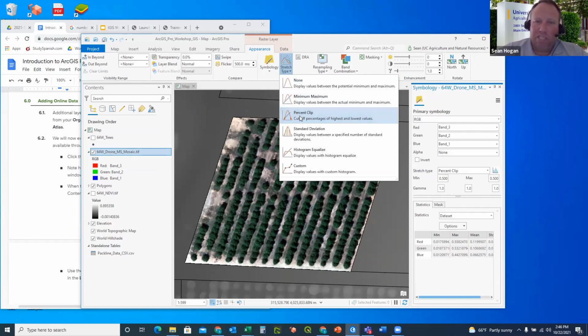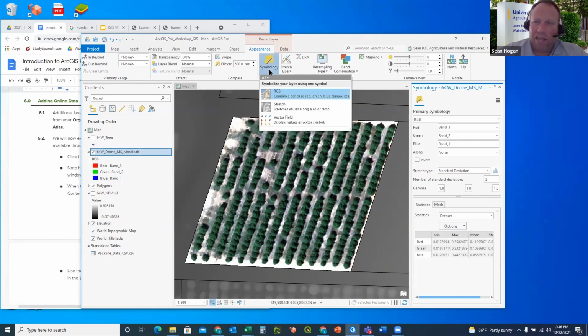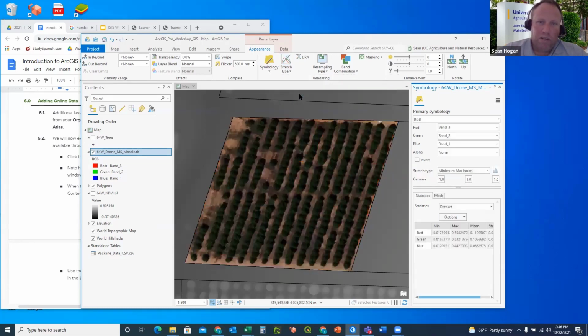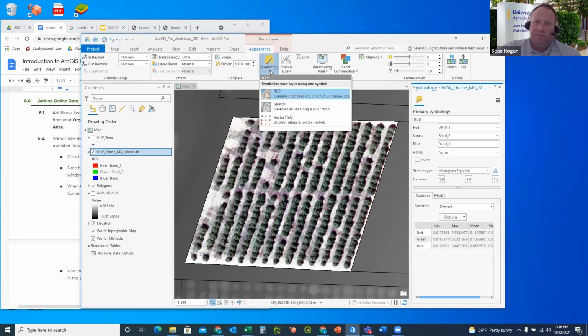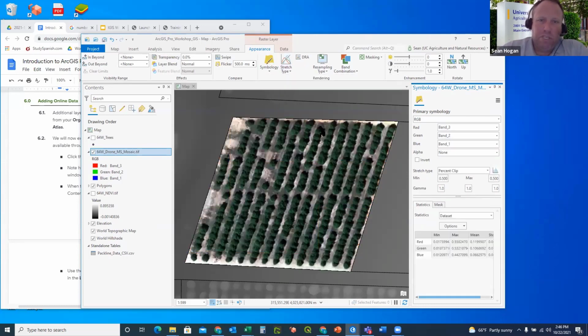Percent clip is a very common one. Another nice one sometimes is standard deviation, and it'll frequently look a lot alike. Not always, but frequently. We can also go for minimum or minimum maximum, which makes it really muted. And once in a while, it's nice to have a different stretch, because it'll create a better contrast with the features that you're overlaying on them. But for now, we can leave it at the percent clip, because that's good.